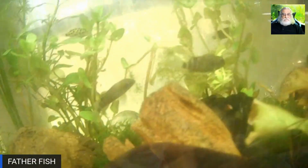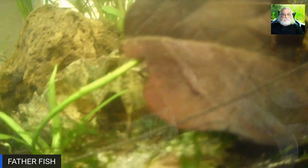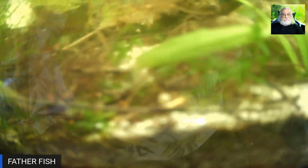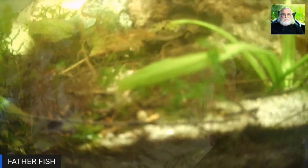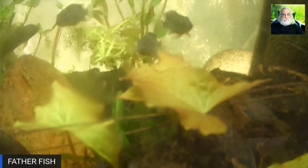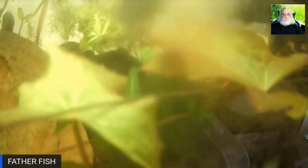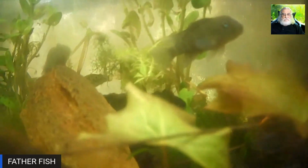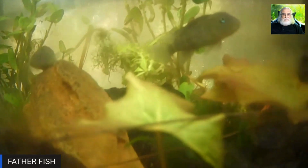These are females. They're all females. The puffers, other puffers coming down, looking around. Well, the puffers may become a problem in here. I may have to take them out. Just don't know yet. That looks like a male. That's a male. It's not the dominant male.